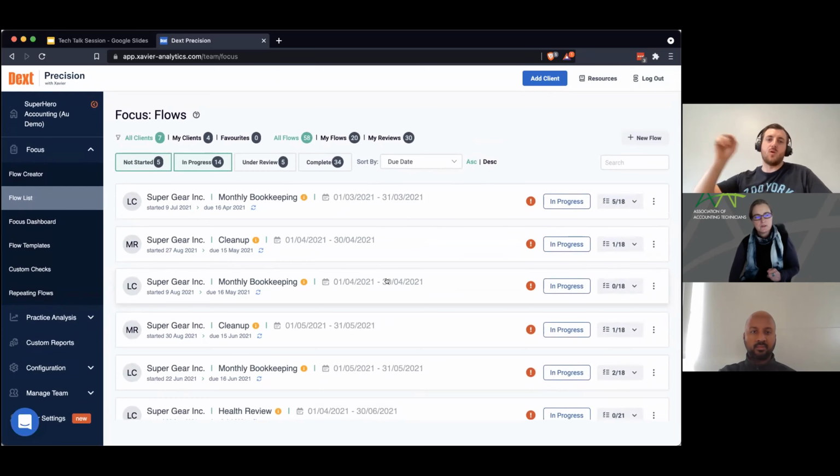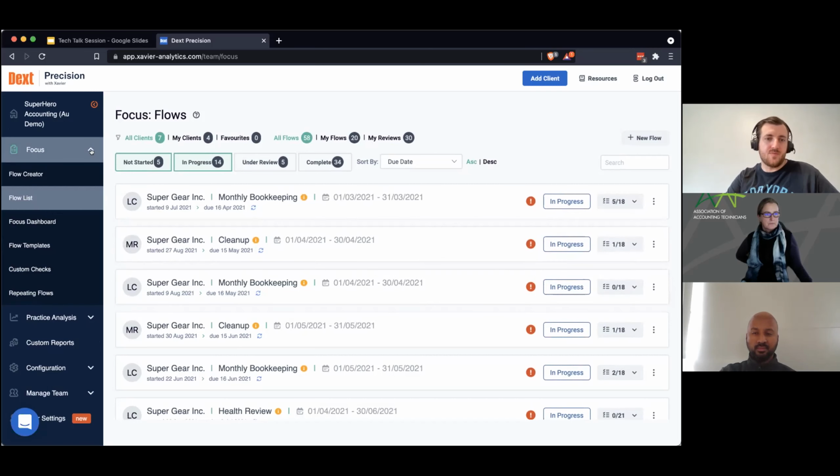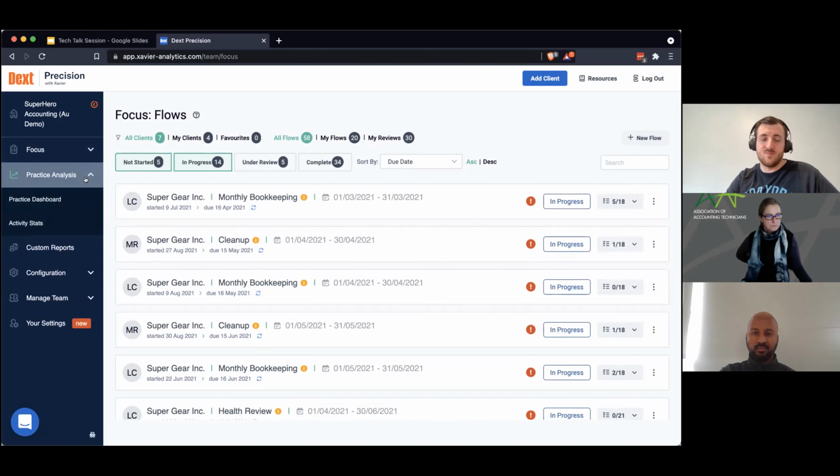Yeah, exactly. What we've seen with a lot of our practices is, let's say they're using something like XPM already. They would leave all of their jobs in there, but they've got a little step at the start: if in Precision, go to Precision to complete the job. So the jobs still get managed in the practice management solution, but the task list for that particular client gets shortened to "complete flow and attach proof" rather than having all of the individual steps in there. Okay. Yep.